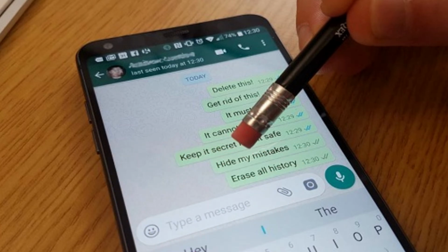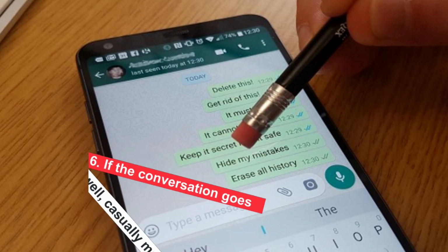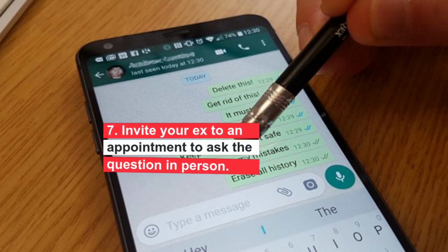6. If the conversation goes well, casually mention your desire to be together again. Express that you would like to resume the relationship using clear language. Now is the time to be as direct as possible instead of joking and being playful. Try saying something like, "I miss you so much, Jessica. I think we could make the relationship work. Would you give me another chance?" You can also say something like, "I'm still in love with you, Carla. I want to be with you." There is no suggested amount of time you should wait to ask the question. Instead, what is most important is to make sure you know what your motivation is behind the desire to do it.